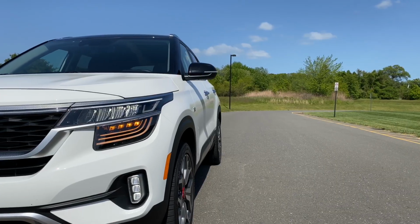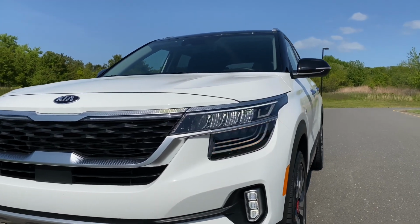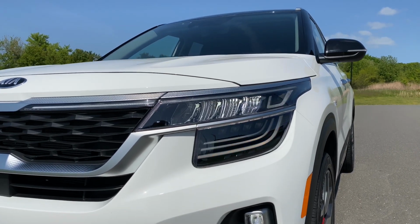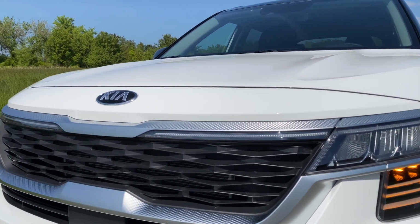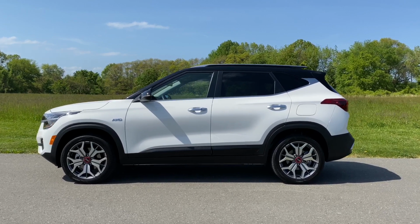Let's just take a second to appreciate the LED lighting system here. I love the design of the headlamps, and I absolutely love the design of the indicators. Those are some of the coolest looking indicators that I've seen in a while. And if you look closely, the LED daytime running lights run into the grille, which I think is a really cool design theme. I love the side profile of the Seltos. It gives it a really aggressive and funky stance.